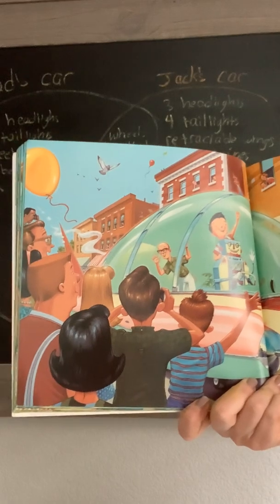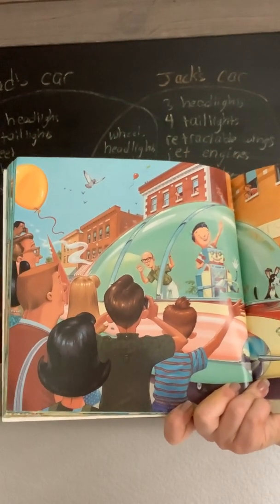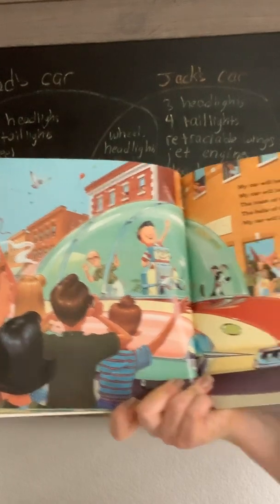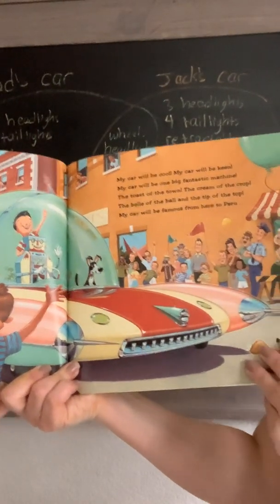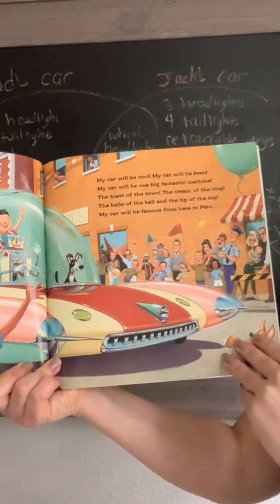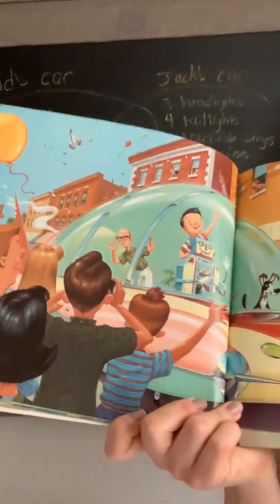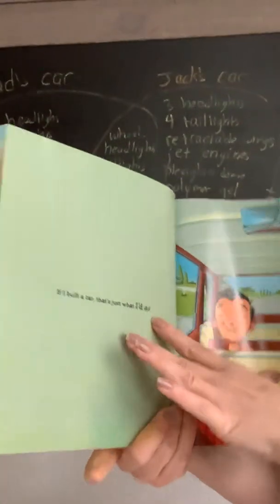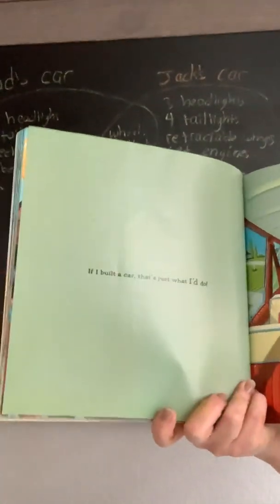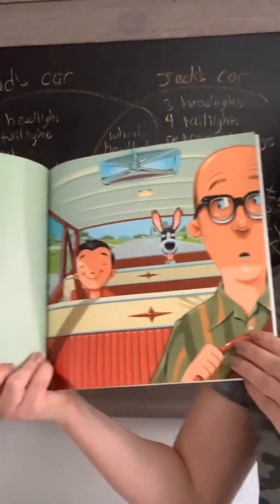My car will be cool, my car will be keen, my car will be one big fantastic machine, the toast of the town, the cream of the crop, the belle of the ball, and the tip of the top. My car will be famous from here to Peru. If I built a car, that's just what I'd do.